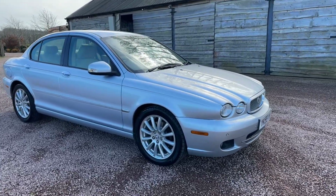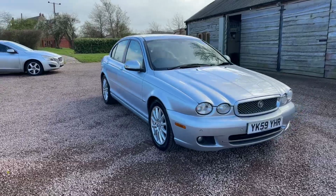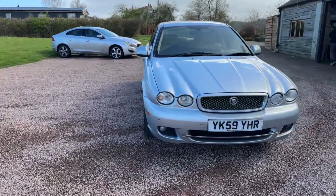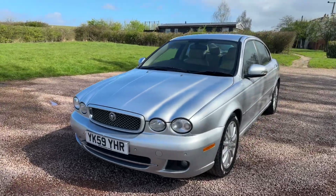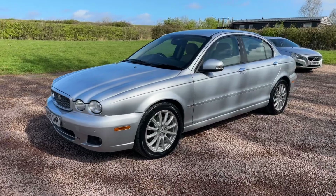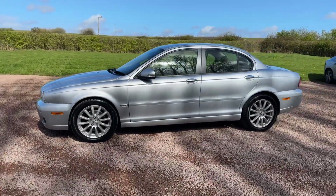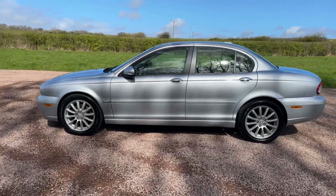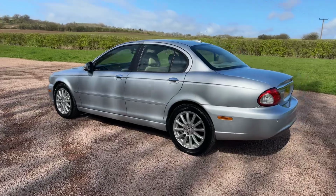So fresh in part exchange, Jaguar X-Type 2.2 diesel. It's a 2.2 diesel automatic, low mileage car, 66,000 miles, 3 owners from new, just been serviced. So 2.2D DPF S, metallic silver, barley coloured leather, creamy barley leather. 17-inch alloys, including the 17-inch full-size spare wheel.